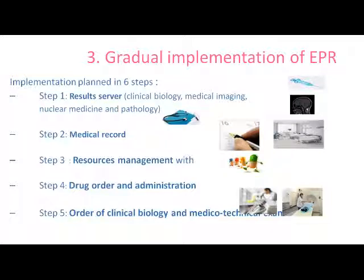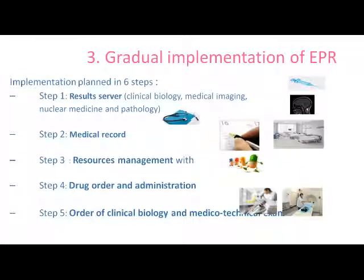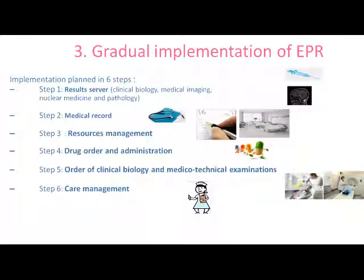Step 5 is the order of clinical biology and medical technical exams. So, for example, to order analysis of blood, or a CT scan, or MRI, nuclear medicine exam, or a specialist consultation opinion.